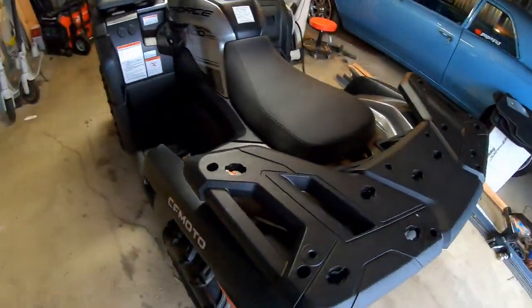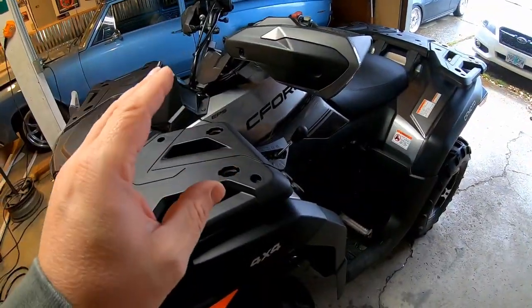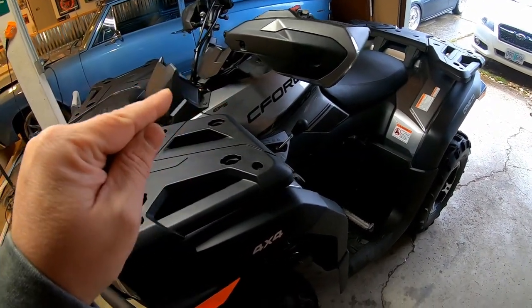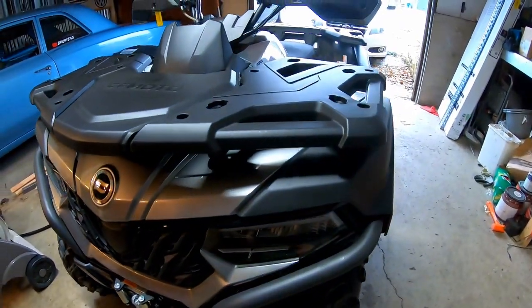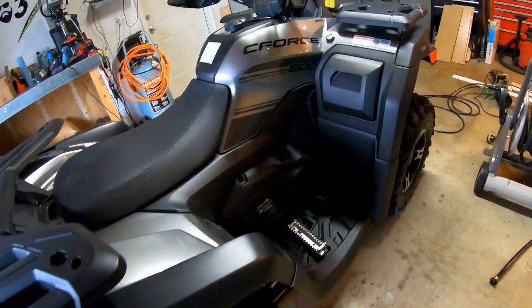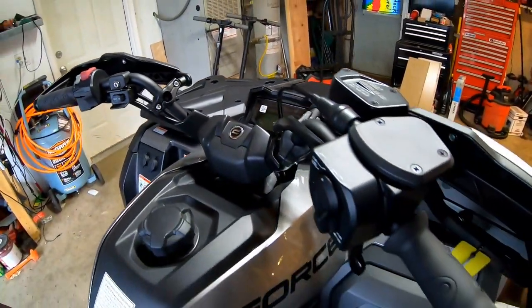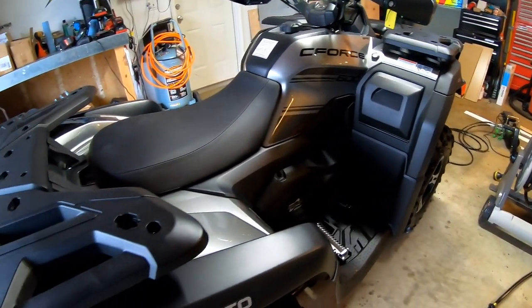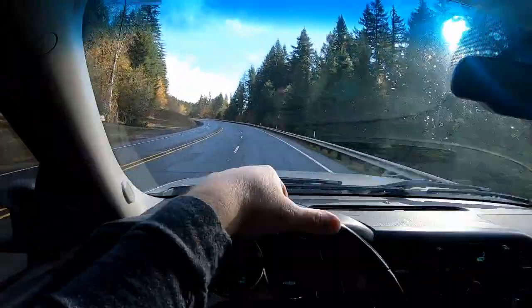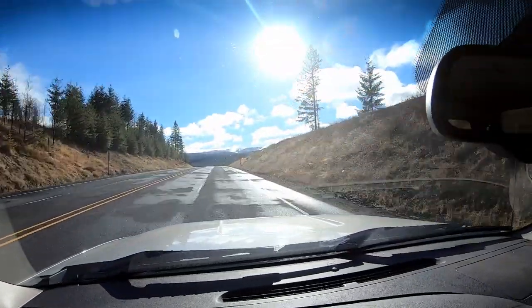So I think what I'm gonna do is we're gonna load this up on the trailer and take it to LaDee Flats for its first maiden voyage. Before we take off, let's take some nice, fresh, crisp, clean pictures and video, because it will never be this clean ever again. Moments later.